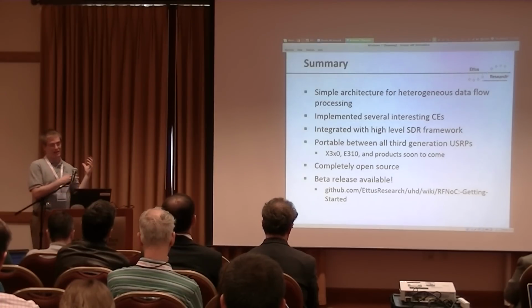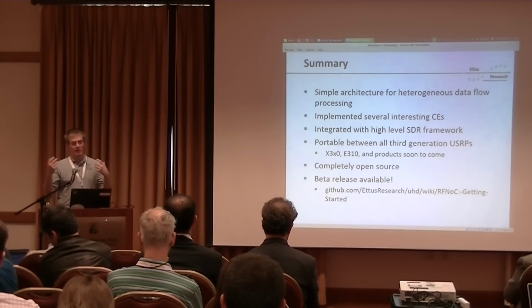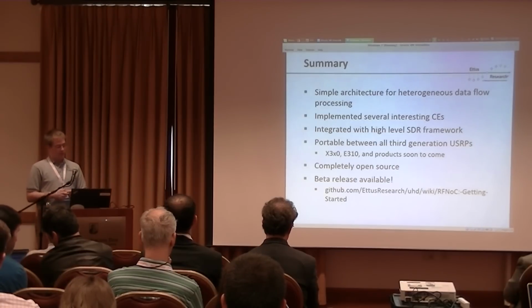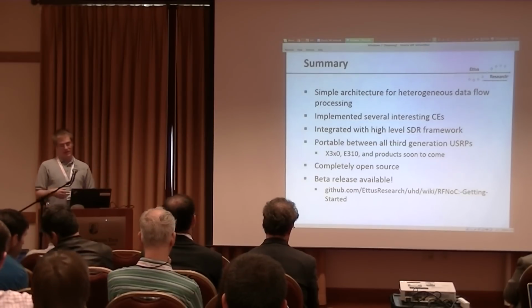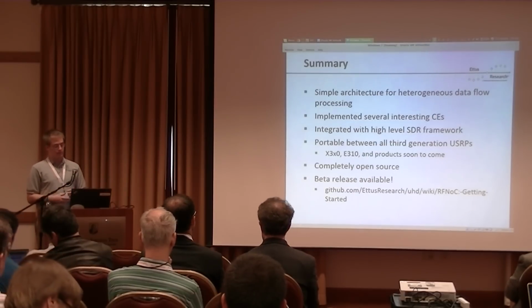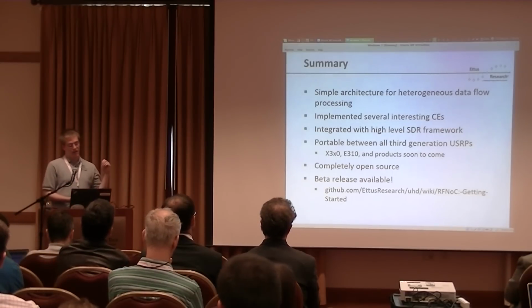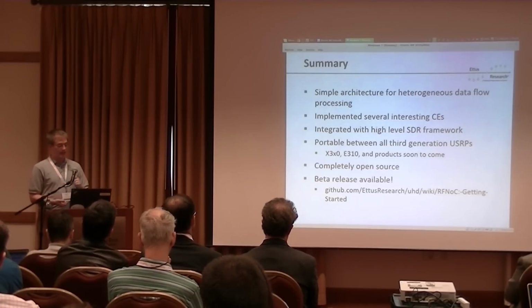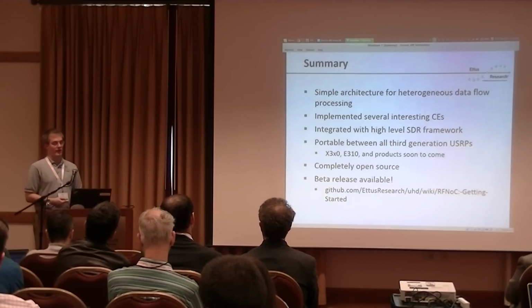In the future, we could extend that, maybe to include ideas like GPU and DSP, but right now it's FPGA and CPU. We've implemented several interesting computation engines. We've integrated with a high-level SDR framework, GNU Radio. It's portable between all of our third generation devices, so that would be X300, X310, and E310, and going forward, this is the architecture that we're using. So future products are going to support RFNoC. And it's completely open source.